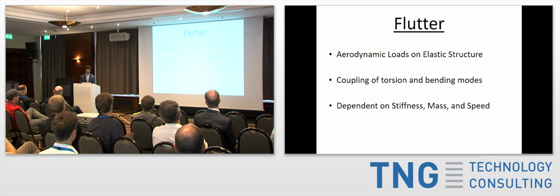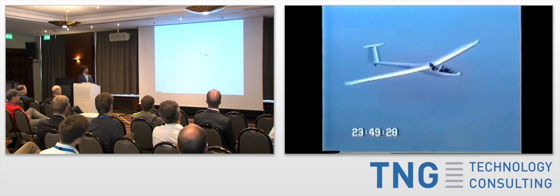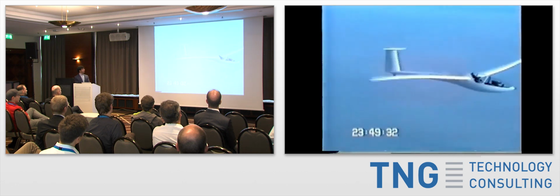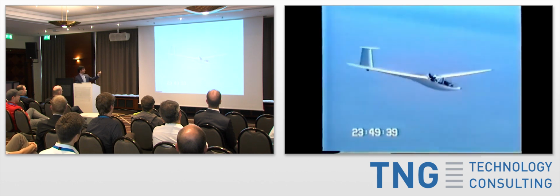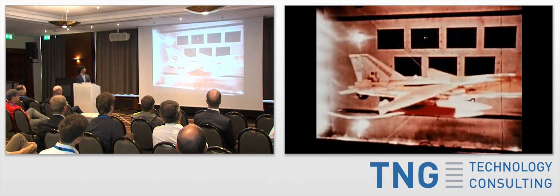The onset of flutter is generally dependent upon the stiffness and mass of the component of the airframe which is fluttering, or the entire airframe in other cases, and the speed at which they're traveling through the air. And we have some examples of flutter here. Here they're flutter testing a full-scale glider. This has got a guy inside it, which is a bit scary. But it has to happen to any man-carrying aircraft before it can be put into service. And you see he obviously decreased the velocity and was able to keep it in one piece.